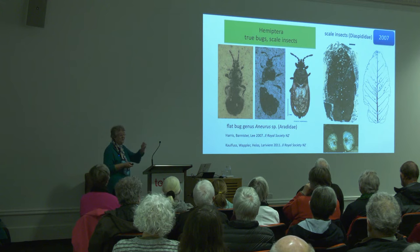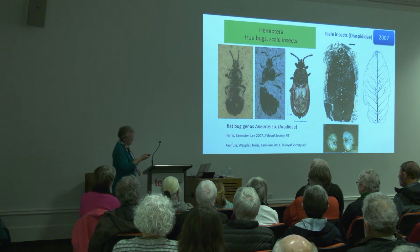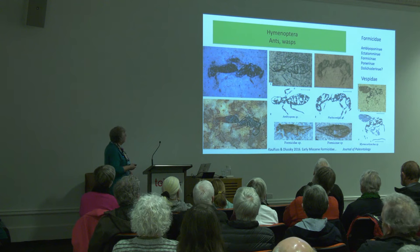So when this leaf was detached from the tree, there were these little scale insects sucking sap from it, and then they fell into the lake, and we dug them up 23 million years later. Pretty nice. And then there are ants and wasps, Hymenoptera.